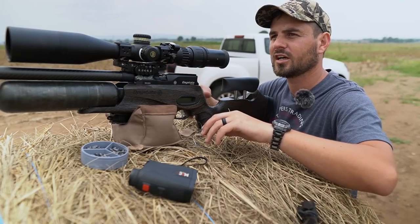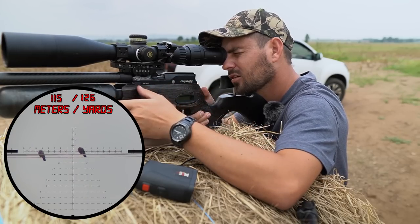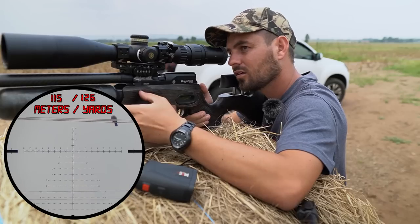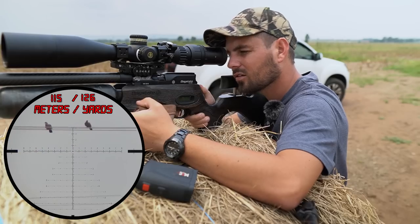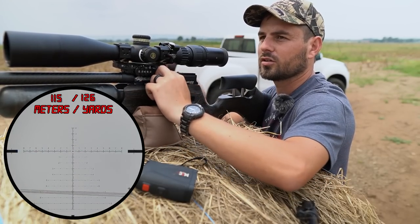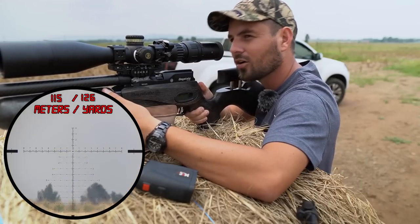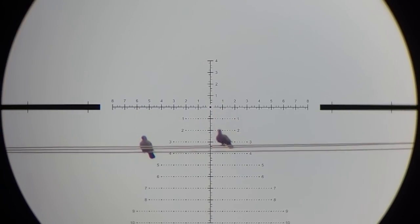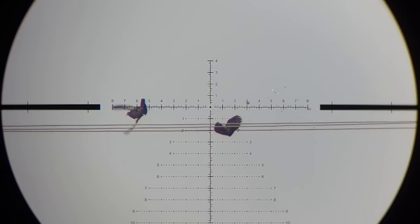Seems like we've got a couple of rock pigeons here at 114, 115, around there. Oh, empty. I've got to load. Beauty. Rock pigeon down. I hope that one goes sit up there. Go, go, go, go, go, go. Yes.